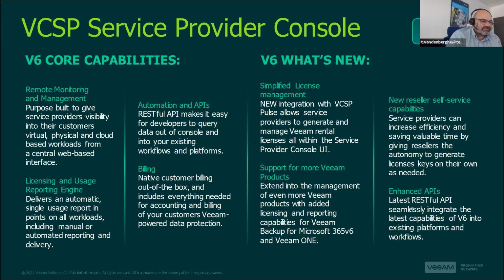Version 7, it's the first beta at this moment, so we're not always sure if everything will be within it, but normally there will also be support for Microsoft 365 backup within the service provider console.